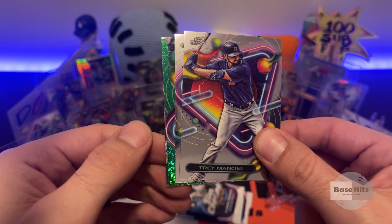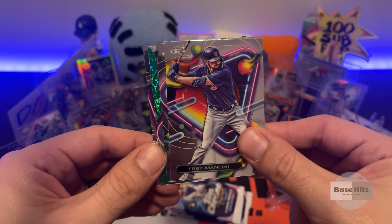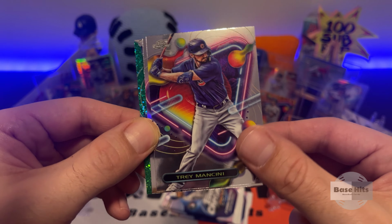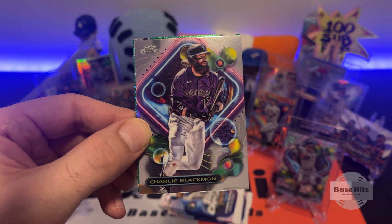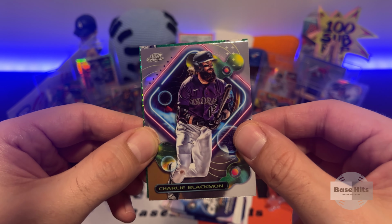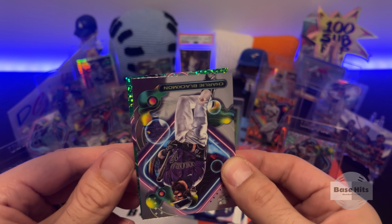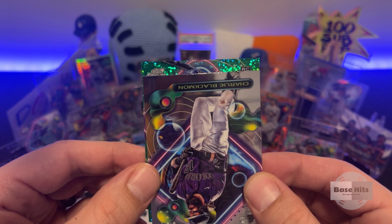What do we got here? We have a green parallel. All right, let's see what we got here. Josh Hader. Ray Mancini. Charlie Blackman. Is this upside down? Yes. It's got a baseball bat.